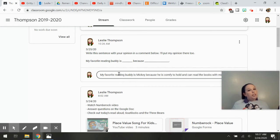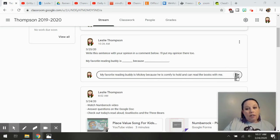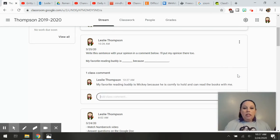All right, so for some of you guys, it might be Dumbo. Some of you guys, it might be the Gruffalo. It just depends. We have a lot of different reading buddies in our class, so you decide which one you like, and then you're going to click on the little paper airplane and post, and I should see your comments down here. So that's our activity for today in Google Classroom. Pretty simple, but it's a really good one. I'm excited to see your answers, so I really hope you answer it.